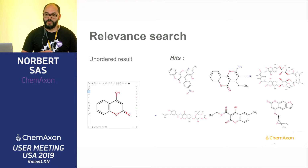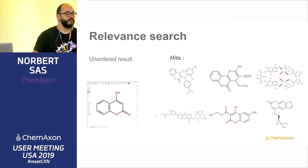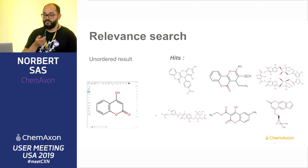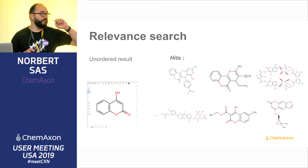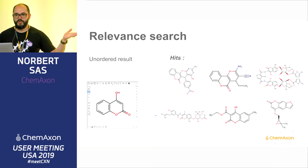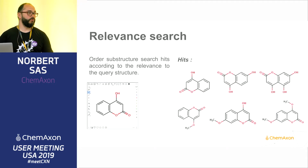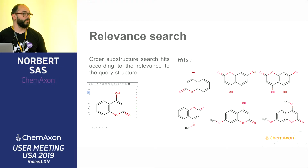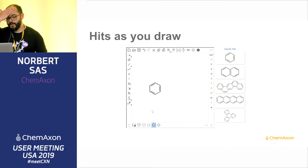To tackle this case, and that's what Haystack is about, we needed some technological prerequisites, so to say. The first one is the relevance search. You heard about that from Wolfie yesterday. If you did the search with this hydroxycoumarin, for example, this is what you would get back as a result set for the first few hits. It's correct, so it's a substructure of it, but they're rather big and rather distant from what your original question was. So what if we could sort these and give you back just the relevant ones, those which are pretty similar to your original query? That was one of the prerequisites that we needed for Haystack.